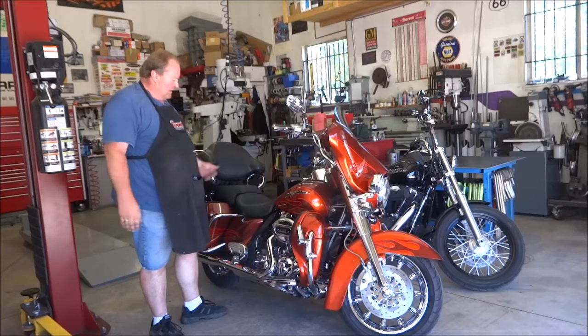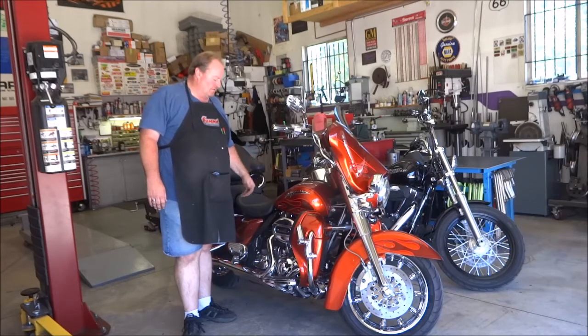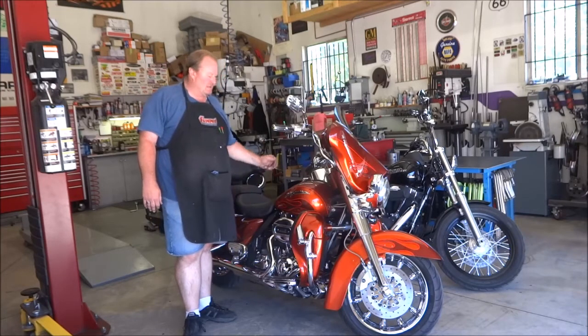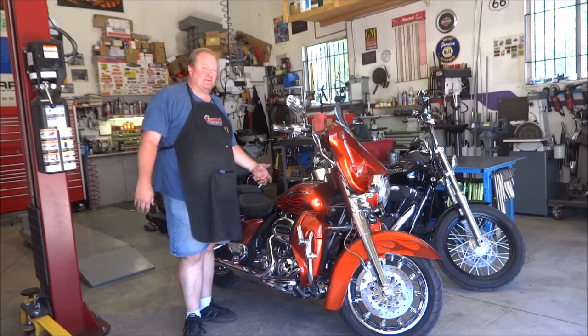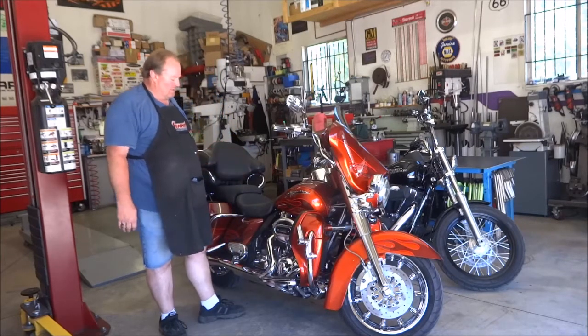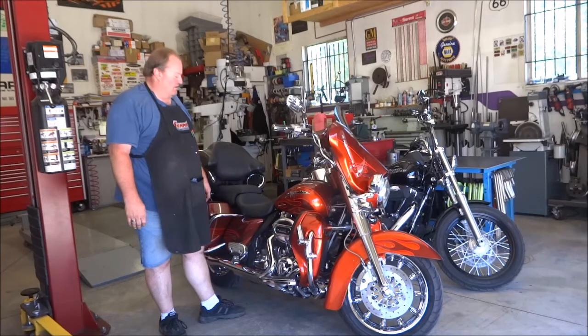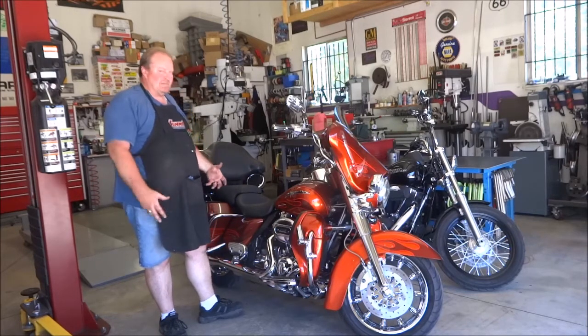It's successful. I can hit neutral every time now, so the shifts feel a little better, which I think is more fluid related than it is chain, but the neutral I believe is more chain. The primary just sounds happier. I could hear it a little more than I like before, and now all you hear is the Harley thunder, that big 110 cubic inch engine. So the bike just seems happier.